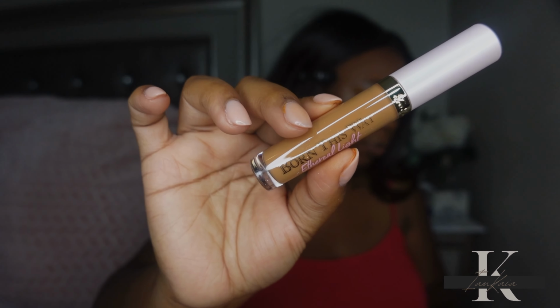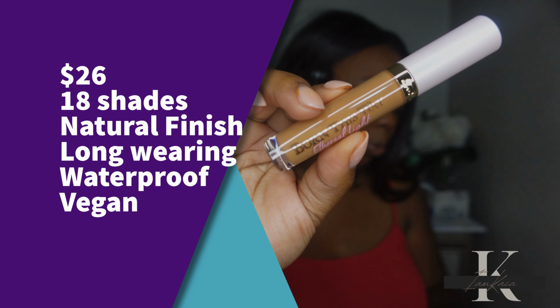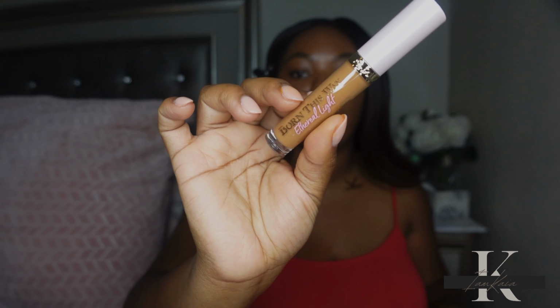So let's just get right into this concealer review. Concealer retails for $26. It is available in 18 shades. It has a natural finish, waterproof, and it's supposed to be long wearing. And also this is vegan and the coverage on it is buildable.